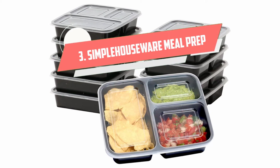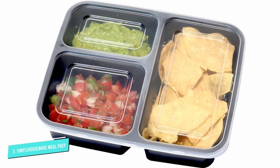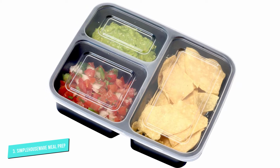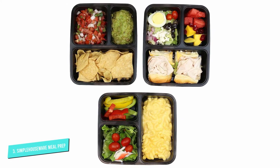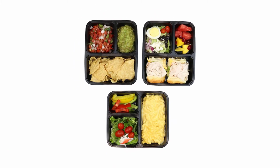Number 3. SimpleHouseware Meal Prep. SimpleHouseware champions simplicity and straightforward design, something over 1,400 people have given a 5-star average on Amazon. Sometimes you don't have to reinvent the wheel for big results.